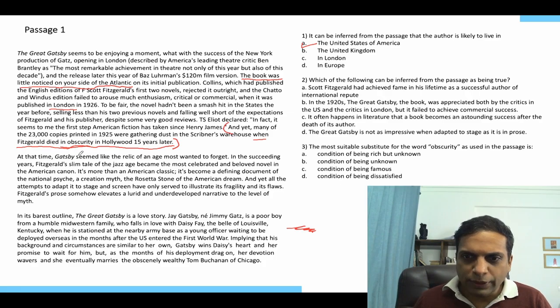B. In the 1920s, The Great Gatsby, the book, was appreciated both by the critics in the US and the critics in London, but failed to achieve commercial success. Where can we find this? Again, in the first paragraph.